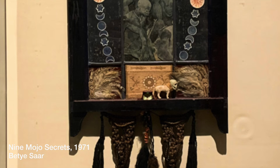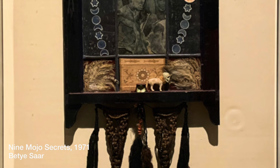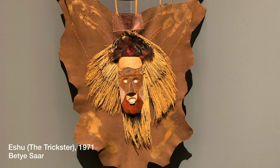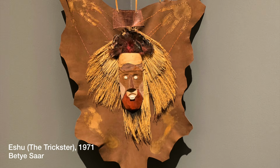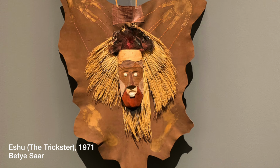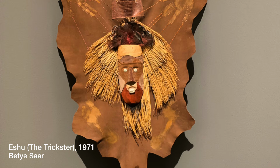It was also revealed that Saar's zodiac sign is Leo, which explains the toy lion, a symbolic reflection of herself in the work. The lion makes another appearance in Ishu, the Trickster, 1971, this time as a portrait made out of wood, leather, straw, and feathers. I like to think this work is the artist recognizing the strength associated with her zodiac sign. Bold and full of pride and power, the lion takes the form of an African mask or a stele made from contemporary materials.